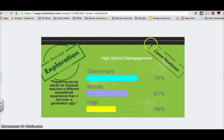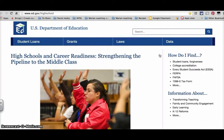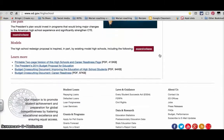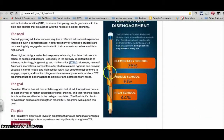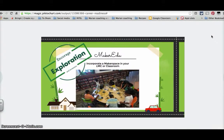To see the article that this information came from, go ahead and click on Career and Readiness up in the top right corner, and you'll see this comes from the U.S. Department of Education. So these facts that I've been reading to you came right off of this site, and you can see here is the high school disengagement 2012 Gallup poll. Let's go ahead and get our students engaged, and one way to do that would be to encourage exploration and invention in your school.